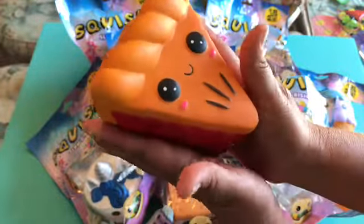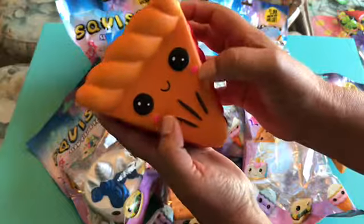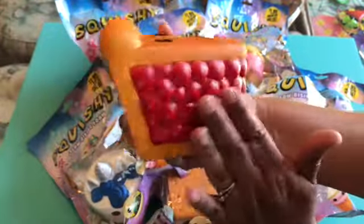And so when I buy squishies, I'm really particular because sometimes people are picking them up in the store, even if they're in packages, and sometimes their fingernails, when they push in, will leave indentations. So when you do buy yours, be very careful and check because you don't want that on your squishy.